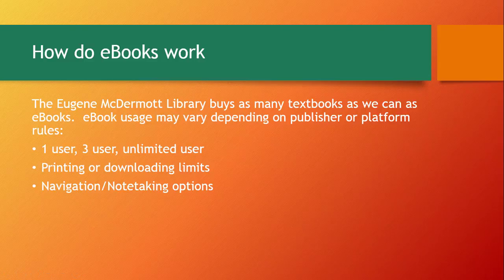Ebooks may vary based on publisher rules. Some allow only one reader at a time, while others will allow simultaneous readers. Some will allow printing sections or short-term downloads. Some have embedded search functions, etc.